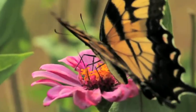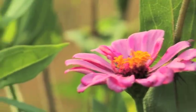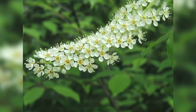For example, the monarch butterfly can only eat milkweed. If it tries to eat something other than milkweed, it will die. Similarly, the eastern tiger swallowtail is also a picky eater. In fact, it prefers things like tulip tree and black cherry as some of its favorite host plants.